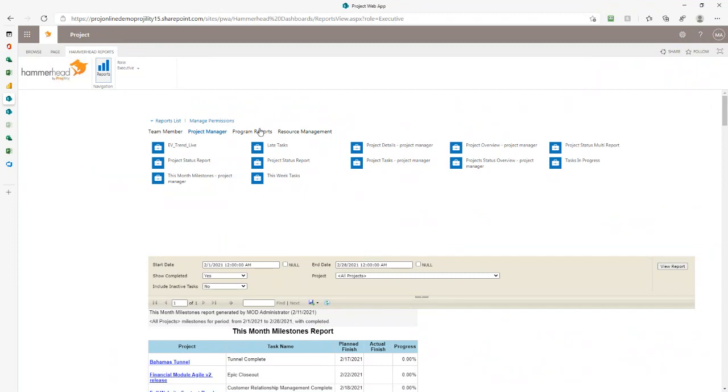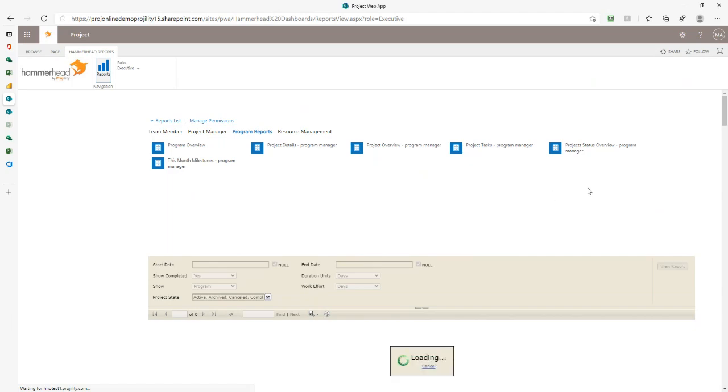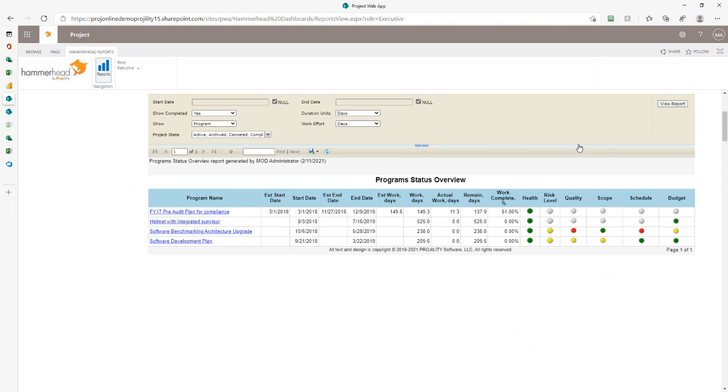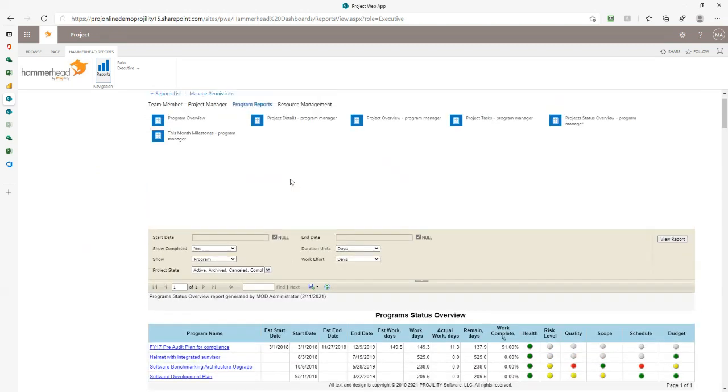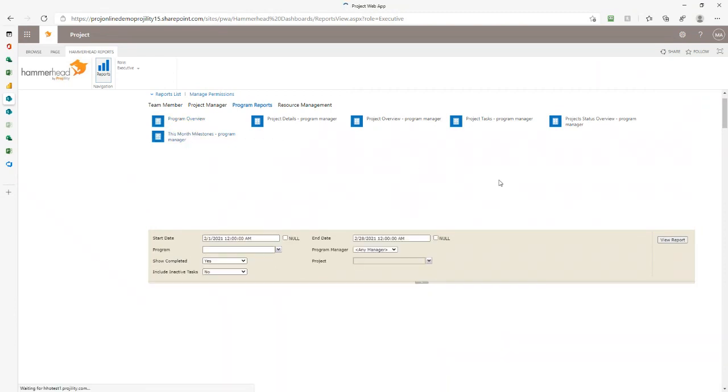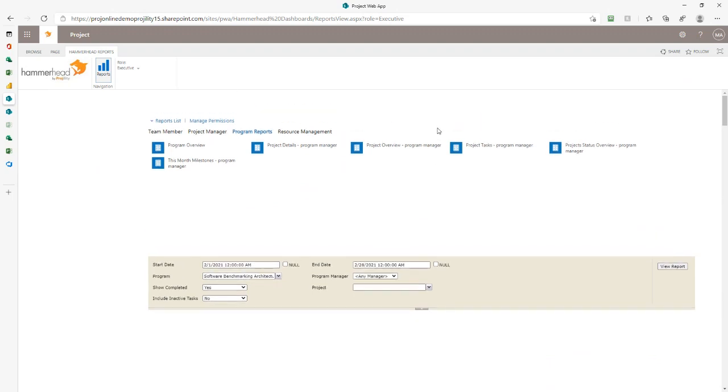But what we can also do here is go and start to look at programs. So maybe we want a program overview that shows us all of our top programs and how they're doing at that program level. So you can see within a couple of seconds, we've generated a program level report that shows us each program, the health and risk level. This is at a program level, a roll-up level, and we can even do trending and say, where were we before versus where we are today? So we can get these program level reports, and we can also drill down and look into certain things like, what are the milestones going on for a specific program over a period of time? We can select the program, run a report, and then any milestones will show up here.